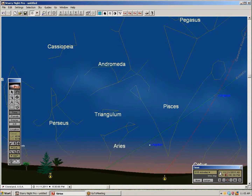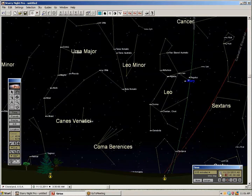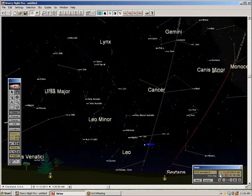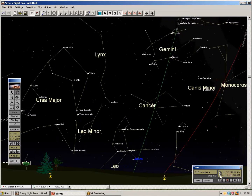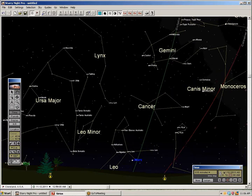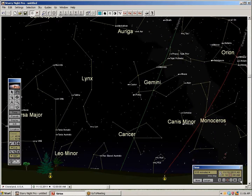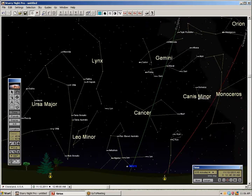Okay, here we go. The moon will rise around 6:30, and Mars, I went way too far ahead. Mars is going to rise about 1 a.m. Oh, maybe even sooner. Yeah, 12:45. At 12:45, Mars will rise.